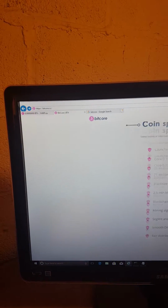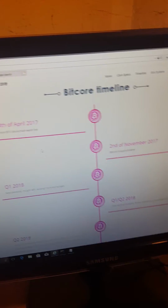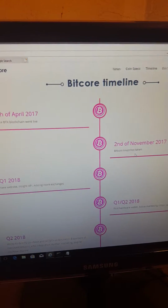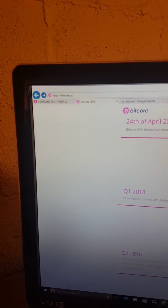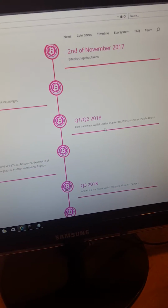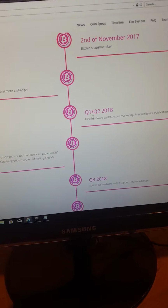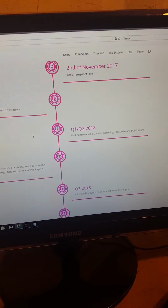The only thing that I could say that I didn't like so far was that their timeline is rather bleak. There's almost nothing done since it went live. The only thing they really did was do the snapshot of the Bitcoin blockchain for the airdrops, and that's pretty much all they did. But the layout of the website's nice, and it definitely has some promising features. They don't have a hardware wallet yet, which is strange. I didn't know that. I thought they had one, but I guess they don't. Unless it is out, because we are technically in quarter 1, but we're in the very beginning of quarter 1, so I couldn't see that that has been released already.